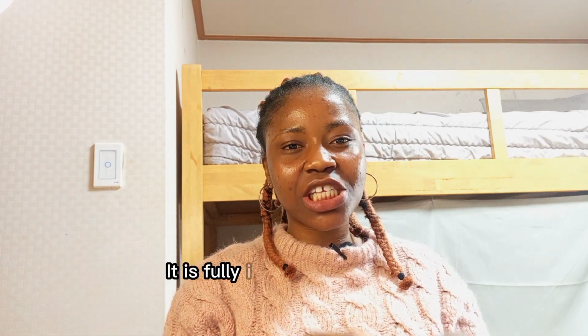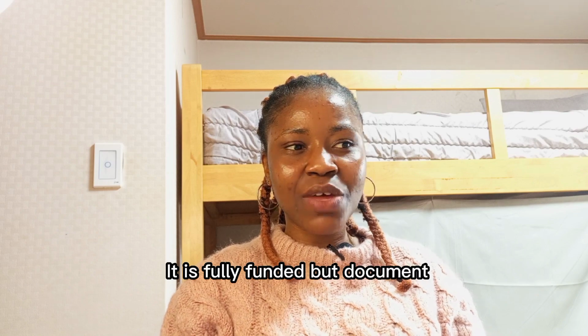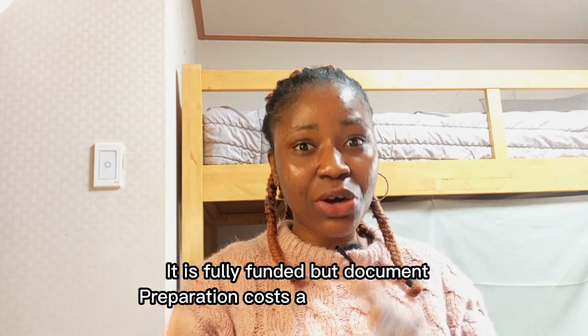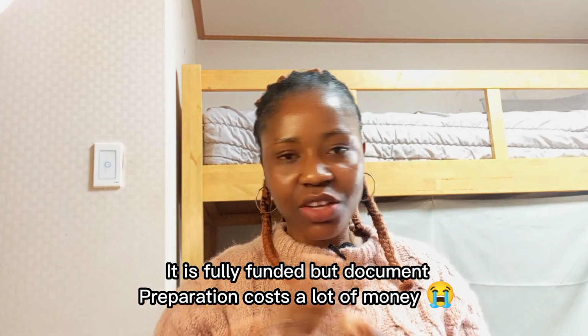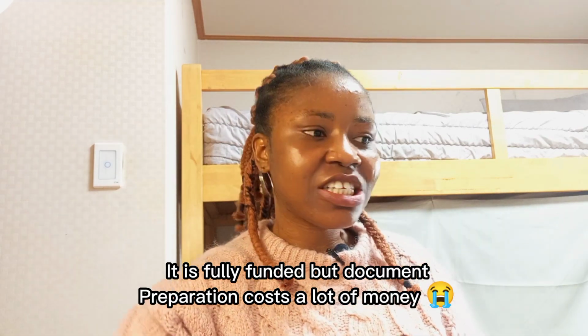So moving on, yes, it is a fully funded scholarship. You don't have to pay for application, and also if you get the scholarship, the government will be the one to pay for your airfare. You'll be getting a stipend and all of that. However, if you need to spend money to take care of any document in your country, of course you have to be the one to fund those bills. The government will not follow you in that one.